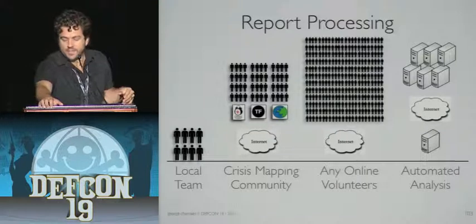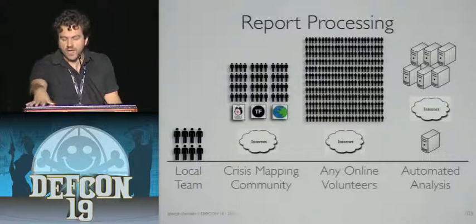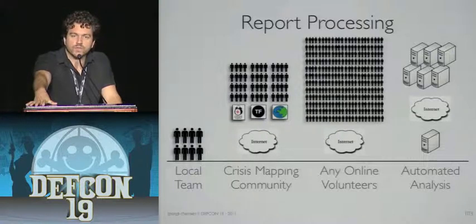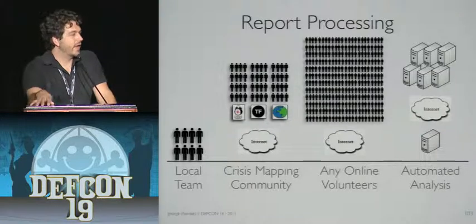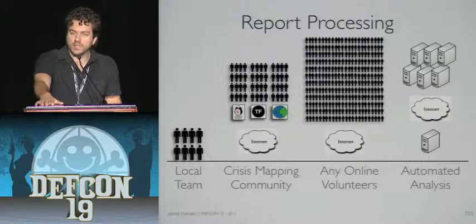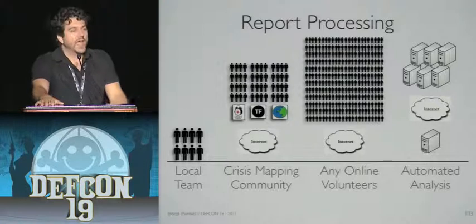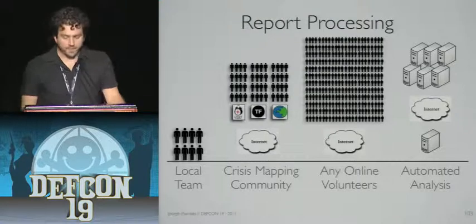Some automated analysis systems could actually process these messages in an automated fashion. The problem is those are still very experimental systems, and in any case they're going to need to be fed good data that's created by groups of people. So at least for the immediate future, we're going to have to rely on groups of people to process the messages one way or the other.